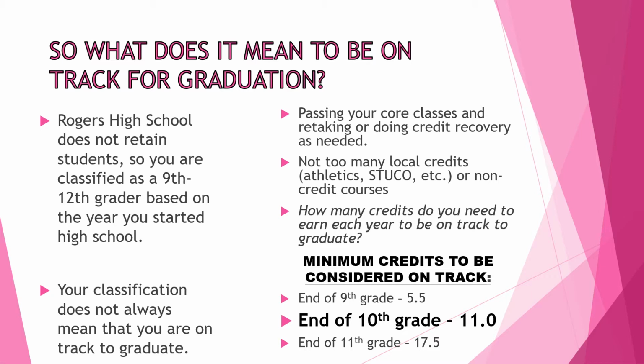So to be on track, you need to be passing your classes and doing credit recovery if you have failed something. You need to be not taking too many local credit or non-credit courses. And at the end of 10th grade, you need to be at 11 credits to be considered on track. If you're at less than 11 credits, that means that you've got some credit recovery and catching up to do.